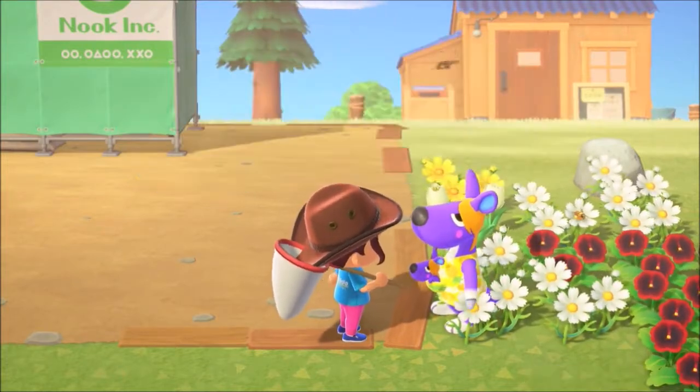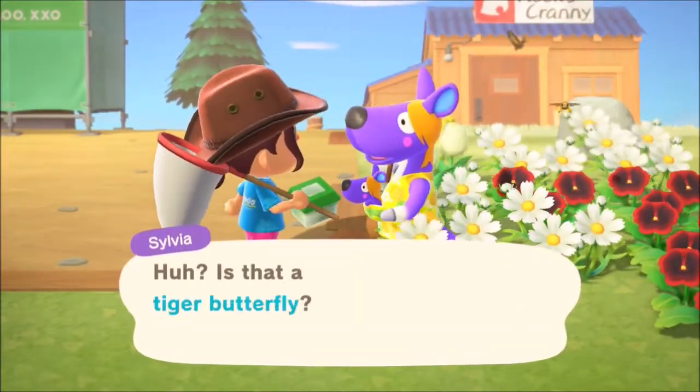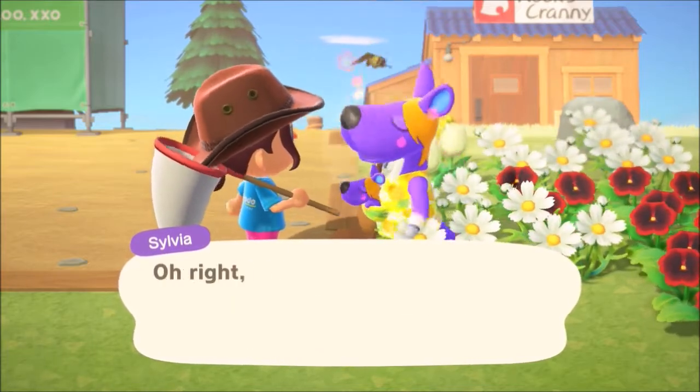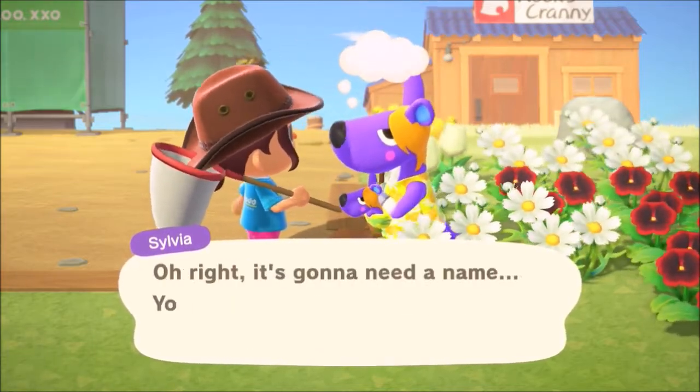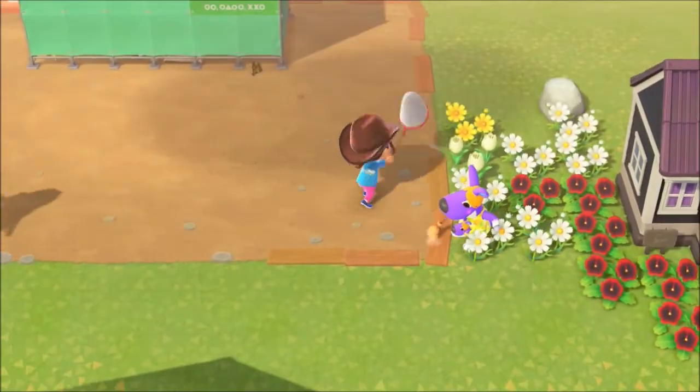Sorry about my left analog stick has some drift, which is really annoying, because sometimes it just moves without me telling it. Do you like your tiger butterfly, Sylvia? You do. What are you going to name it? Melika, of course you are. So I now have a butterfly named after me.